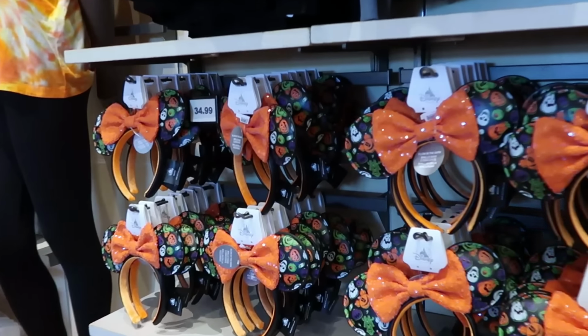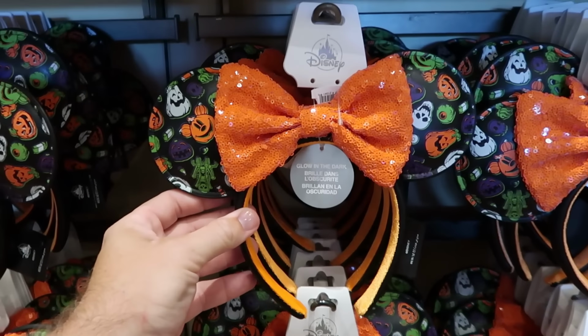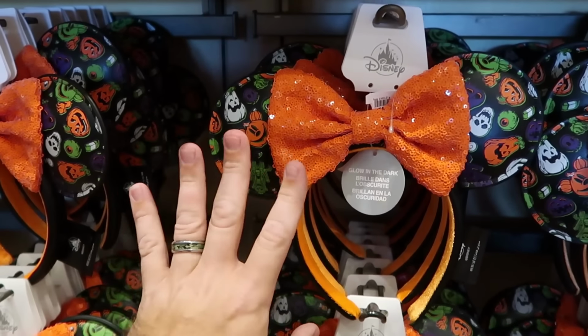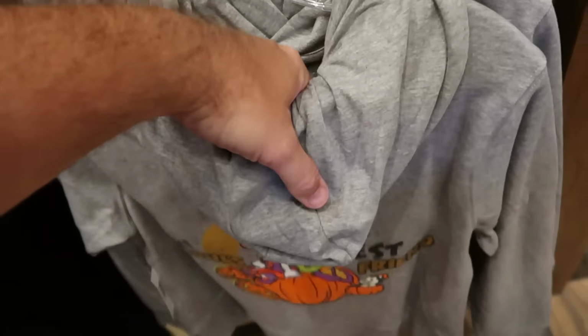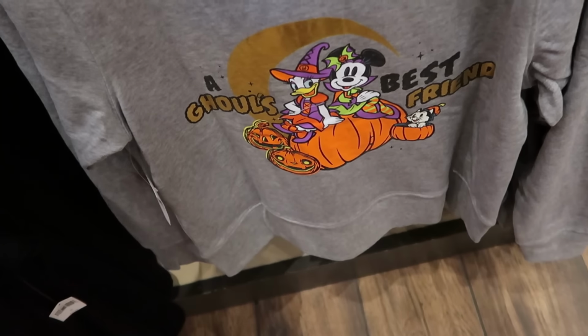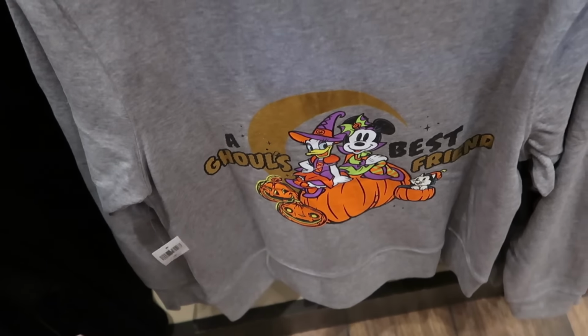Even more brand new adult-sized merchandise here at the World of Disney. Here's a simulated leather pair of ears that glow in the dark with the sparkly sequins. The orange pops very nice. These are $35 a piece. Right underneath there, I think this is a full zip. Yep, this is a full zip jacket that says Ghoul's Best Friend with Minnie Mouse and Daisy Duck in the pumpkin patch. These are only $55.